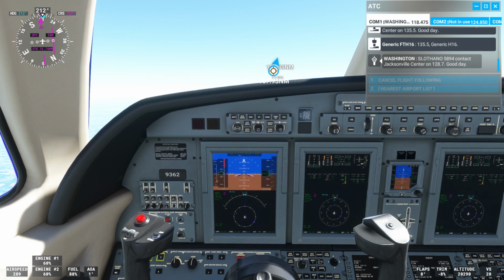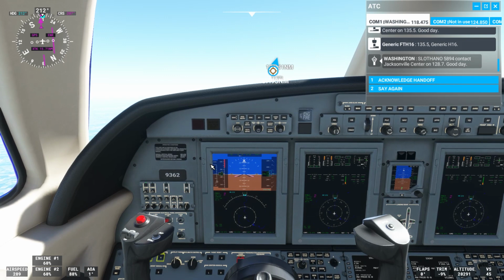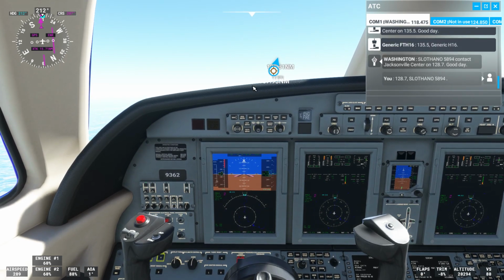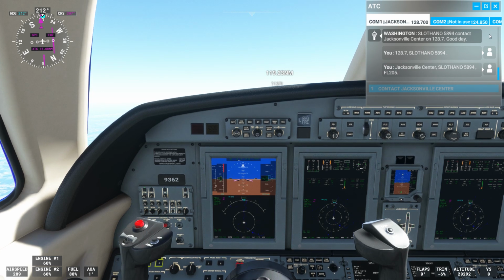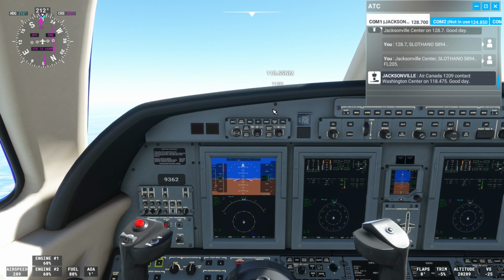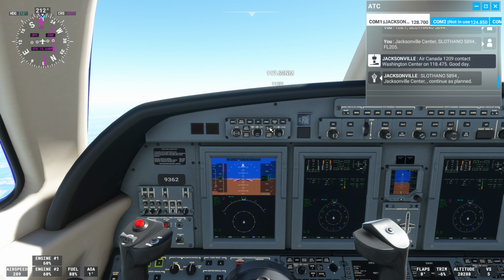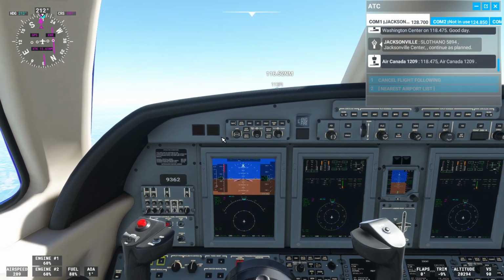Slothano 5894, contact Jacksonville Center on 128.7. Good day. Jacksonville, that's way down in Florida. We can close. 128.7, Slothano 5894. Jacksonville Center, Slothano 5894, flight level 205. Air Canada 1209, contact Washington Center on 118.475. Good day. Slothano 5894, Jacksonville Center, continue as planned. 118.475, Air Canada 1209.